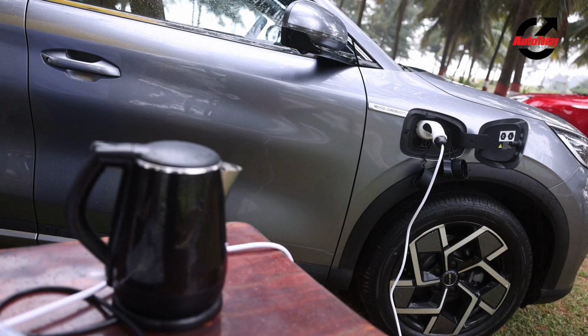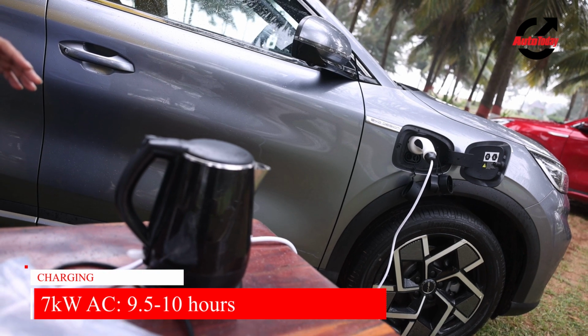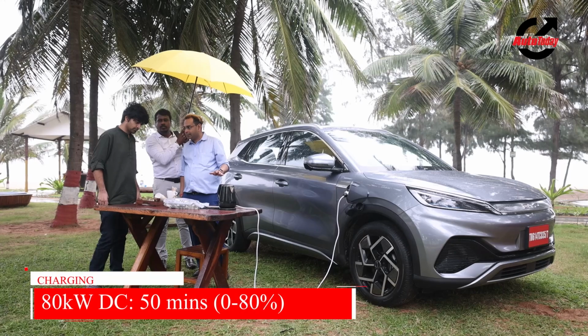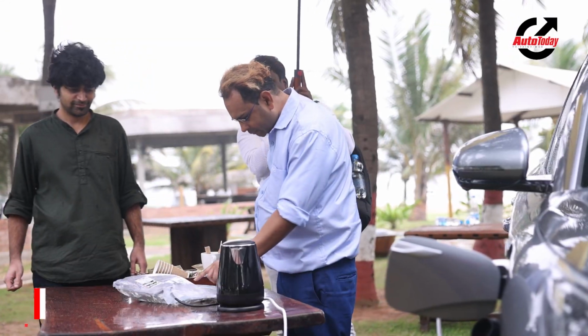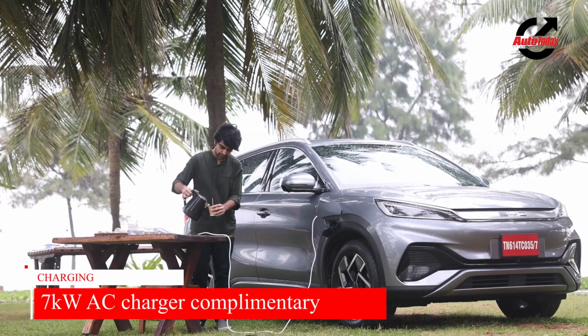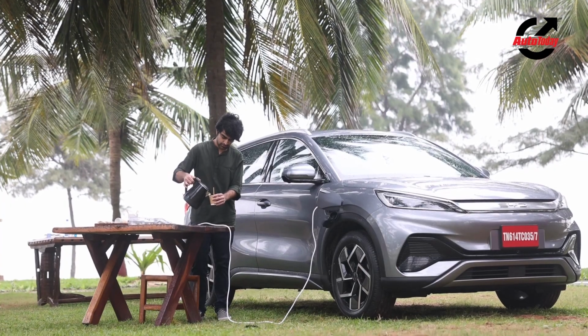With a 7 kilowatt AC charger that comes complimentary with the Atto 3, the claimed charging time stands at 9.5 to 10 hours. A 0 to 80% charge will take 50 minutes via an 80 kilowatt DC fast charger. One can also draw power from the car up to 3.3 kilowatt to plug in appliances like an electric kettle or laptops and phone chargers.